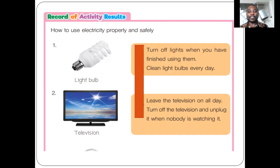2, television. Leave the television on all day. Turn off the television and unplug it when nobody is watching it. Okay, you have to tick in the star the correct answer, in your book.